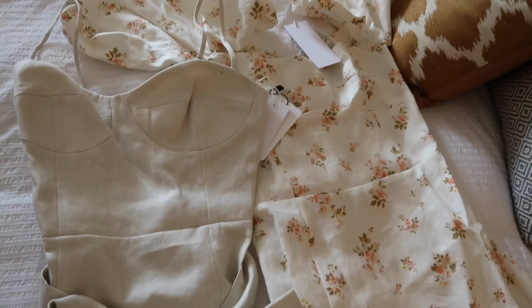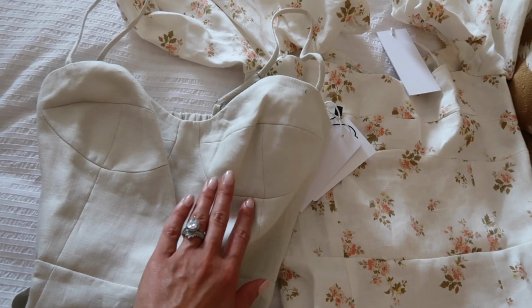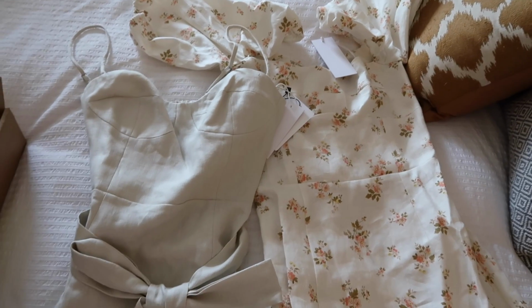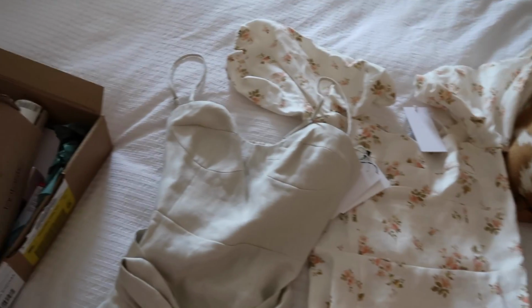I'm going to try these on a little bit later for you, but I'm going to do it in the master bedroom, and the decorator is just finishing off in there at the moment, and I'm hoping I have an And Other Stories order arriving today as well. So yes, stay tuned. I will be trying these on shortly.